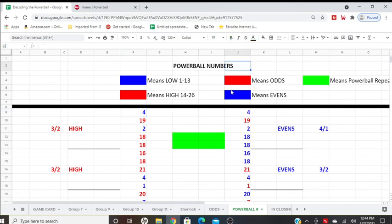Over here in this column, I divided the numbers into odds and evens. So if you see a red number, that's odds. If you see a blue number, that's evens. Now this green mark tells me that the Powerball repeated. So you can see the 18 came up and then it repeated.